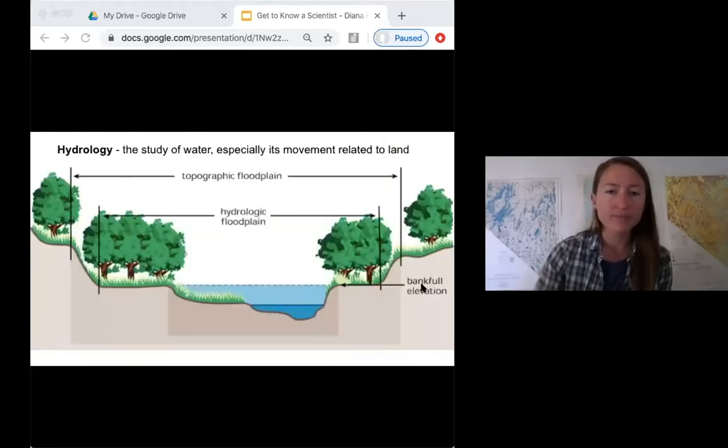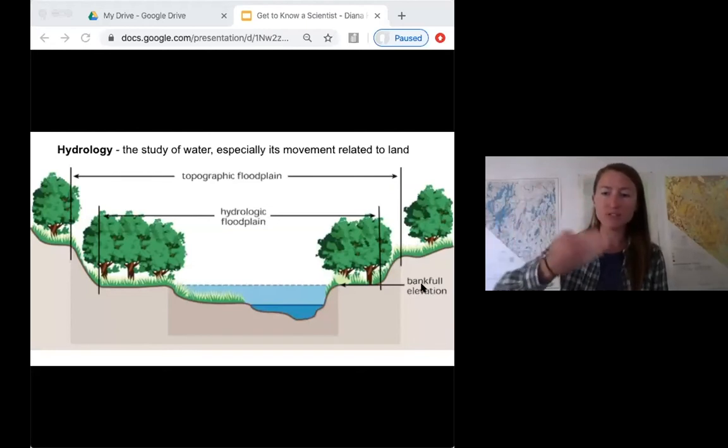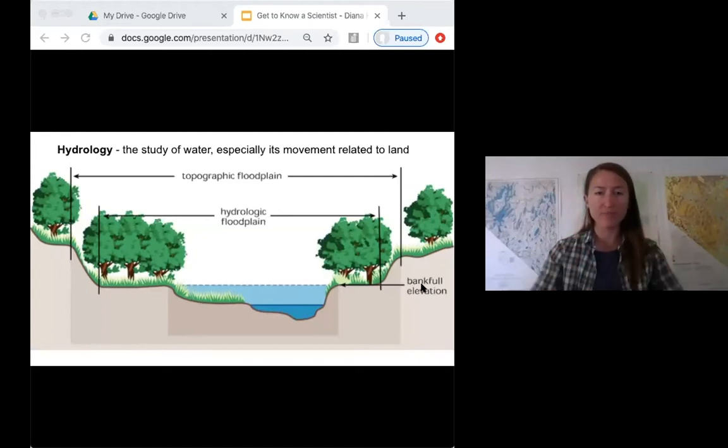We'll get there. So this is a cross section of a stream. It's as if we slice the stream through the middle and we're looking down the stream. I wanted to show you guys this because it shows some really important principles of hydrology. Hydrology is the study of water. It's related to aquatic ecology, and we use both to get a big picture of the stream.